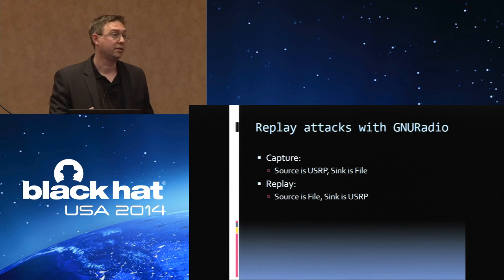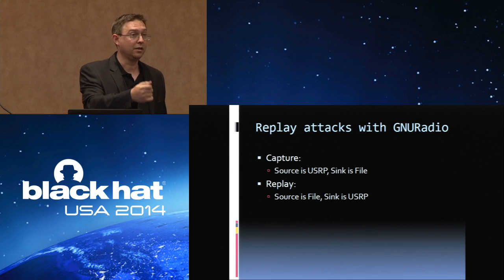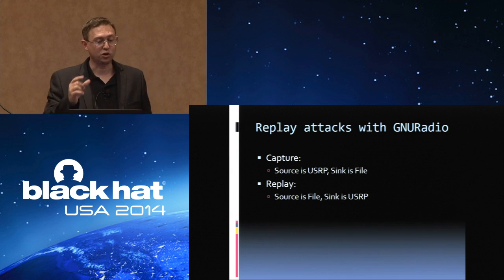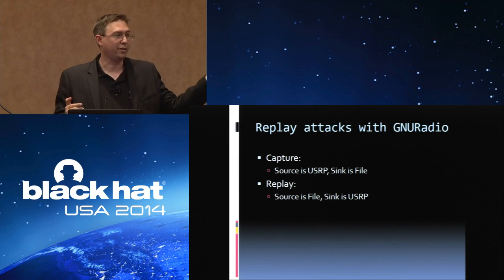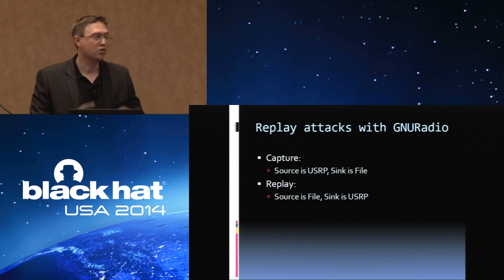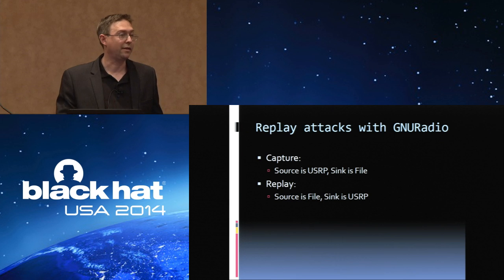So to capture a signal, to capture the home alarm key fob transmitting disable, you simply set a source block as a USRP and then a sink as a file. So you're dumping data received in the USRP to a file. And to replay it, you simply set a source as a file and a sink as a USRP. So within about 4 blocks, you can implement a replay attack in GNURadio.